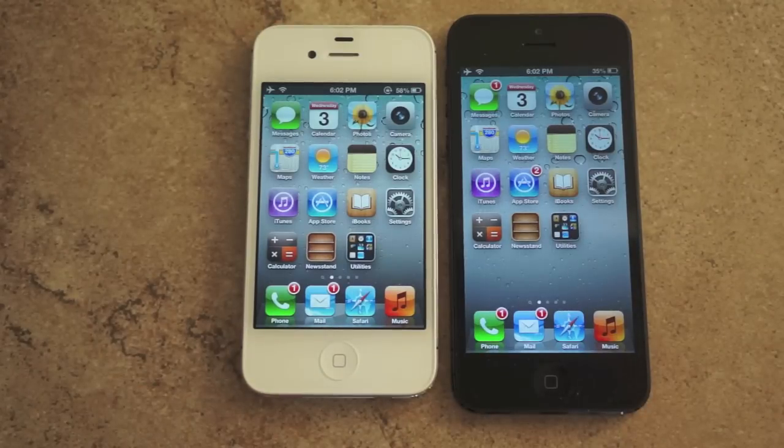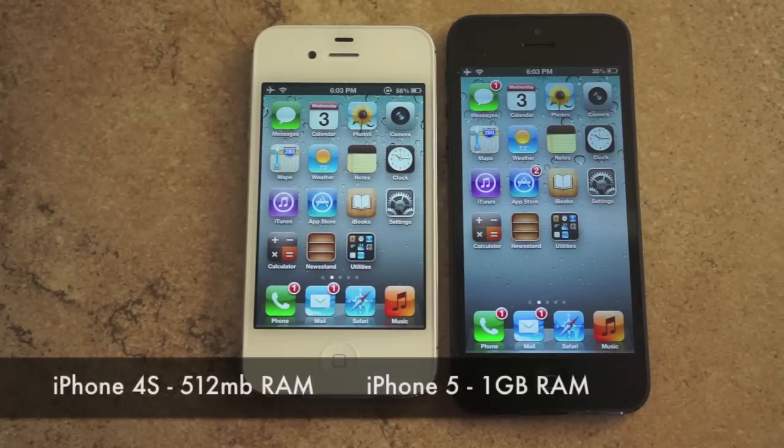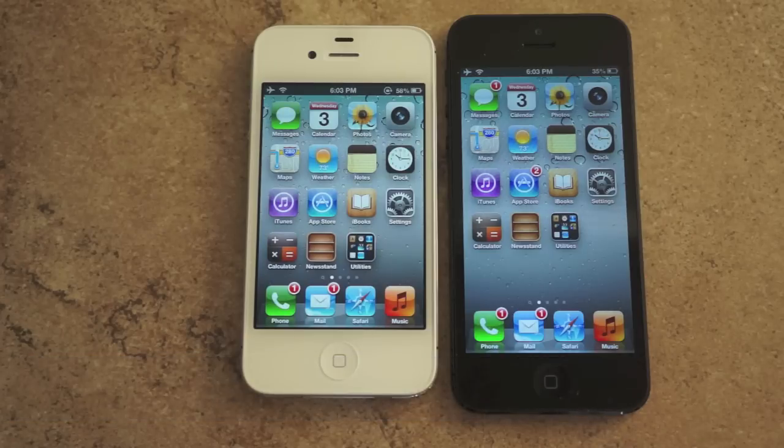Alright, so I talked about what's going on the outside of the phones. Now let's talk about what's inside. The 4S has 512 megabytes of RAM to the full gigabyte of RAM, so twice as much RAM. The processor in the Apple iPhone 4S is a dual-core A5 chip. Apple never reveals their clock speed, but the 4S is around 800 megahertz.